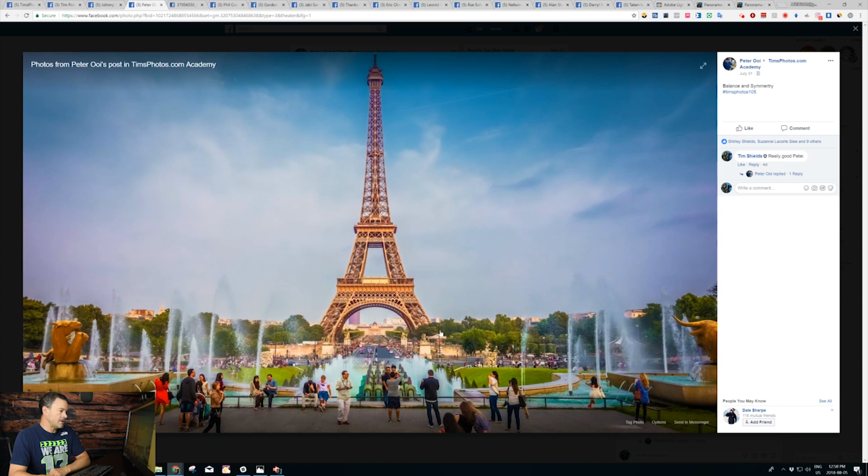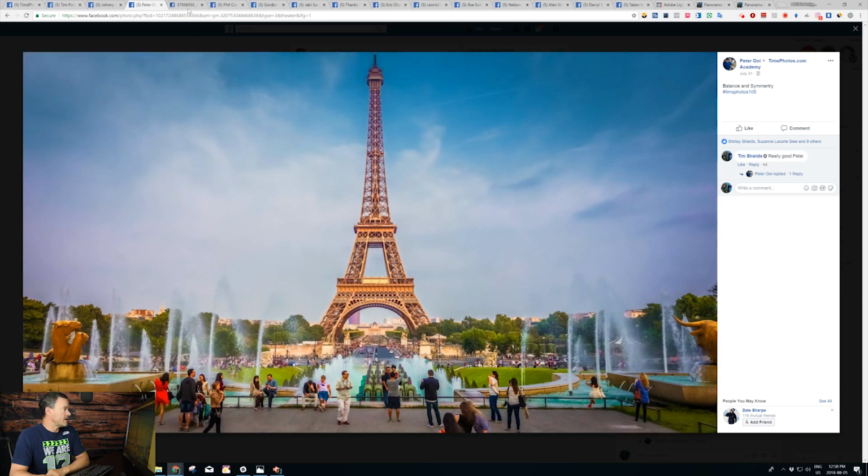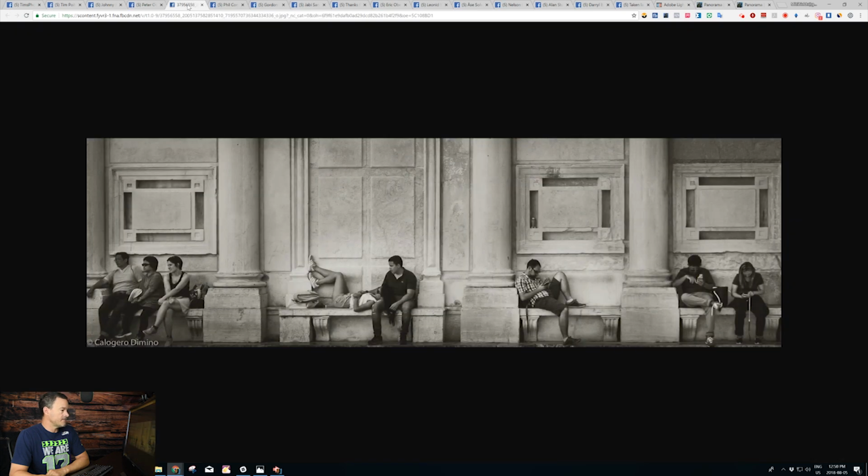Next one is from Peter Uy. This is obviously Paris. I like this photo. In order to make this a stunning fine art type of photo, I would have liked to have seen the photo taken with either early morning light or late evening light, sunrise or sunset. This is a midday photo. It looks great, but it could be even greater if it was taken with blue hour type of light.